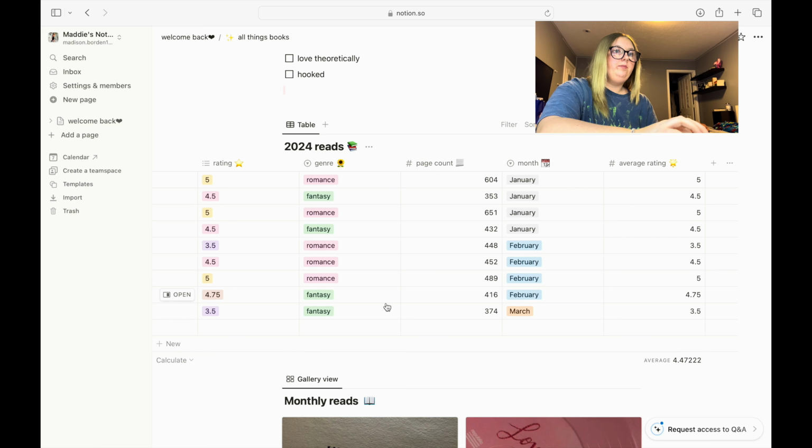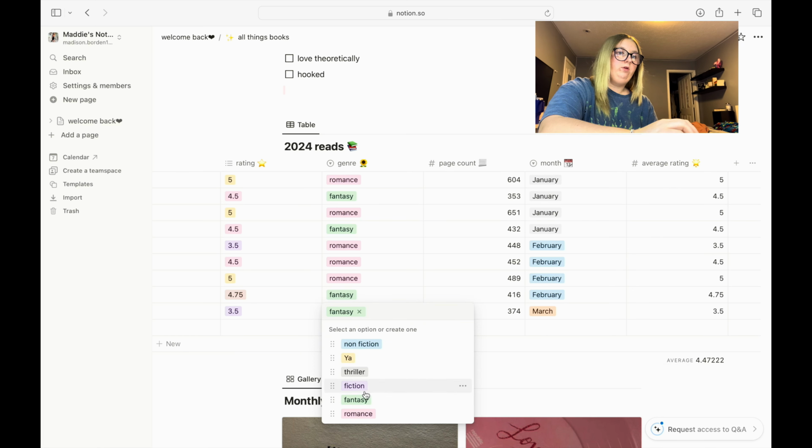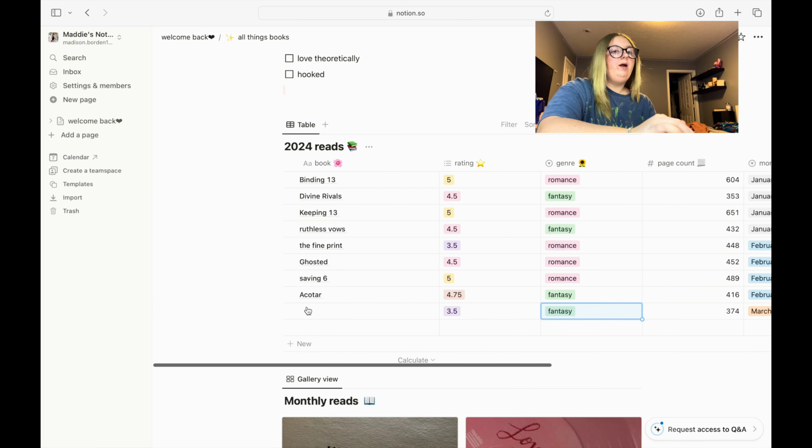Like I said, you guys can change these things to do drop down, so when you click on it you can change it. We have nonfiction, YA, thriller, fiction, fantasy, and romance. So yeah. Then we have my monthly reads.